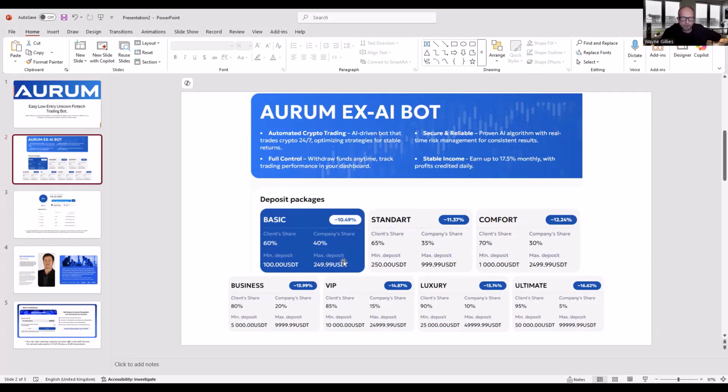As you can see here, if you're starting off with a basic package, this is what I wanted to stress: you can get started with a $100 investment. That's going to give you a monthly return of 10.49%. You're going to get a 60% share of that, and 40% goes to the company. That's great, because that's how the company makes money, and that's how they're going to be around for a very long time. They've already been around for 3 years so far.